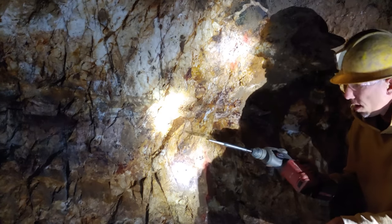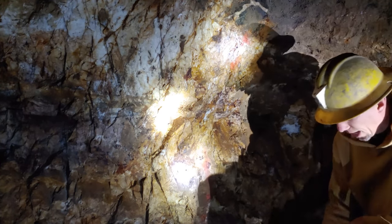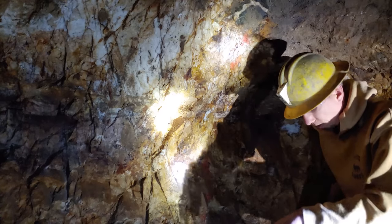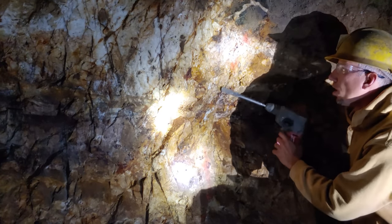All right, I got my hammer drill here. I'm just going to work around this spot. I got a little spot cleared here, so I hopefully will know which rocks are mine that I chipped off. Let's see what happens here. Holy.